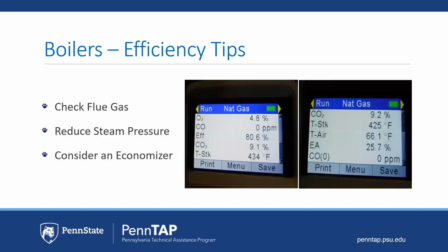Check your flue gas every 6 months to determine if a tune-up is necessary and to ensure that your boiler is operating at an efficiency of at least 80%. This can be done by a consultant, supplier, or yourself with a flue gas analyzer. Pentap is also available to conduct a no-cost flue gas analysis for small manufacturers. The photos on the right depict the results of a flue gas analysis. As you can see, an analysis will provide you with a wealth of information, including the air to fuel ratio, the stack temperature, and the current efficiency of the boiler.